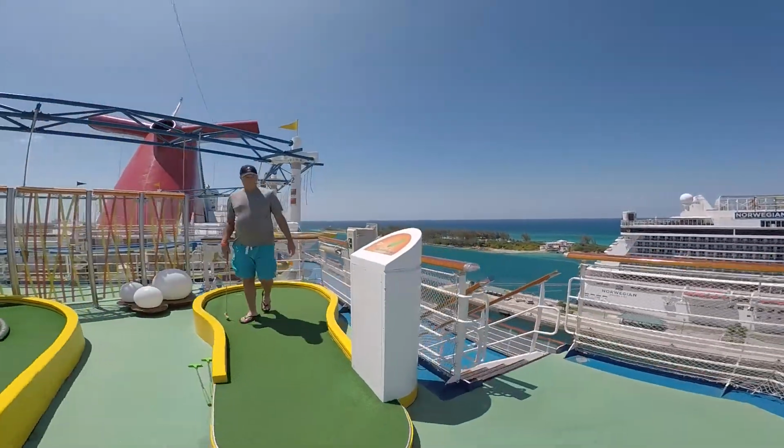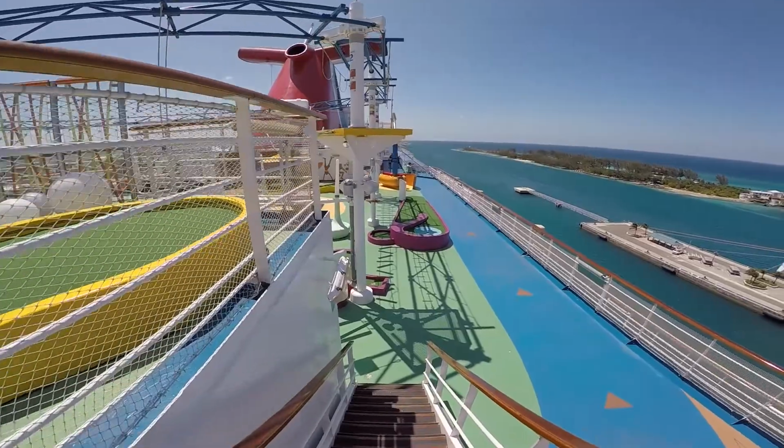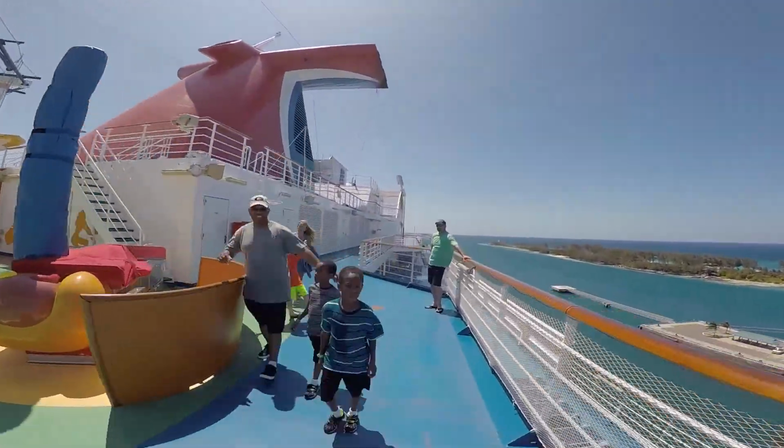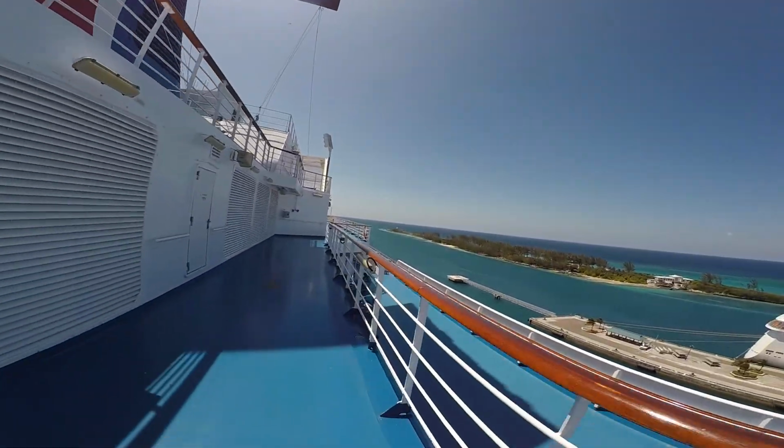This is such a great ship. Keep in mind that the Carnival Magic, the Carnival Breeze, and the Dream are very similar.